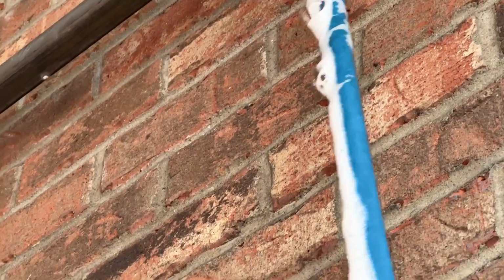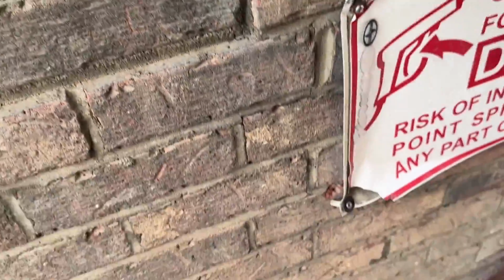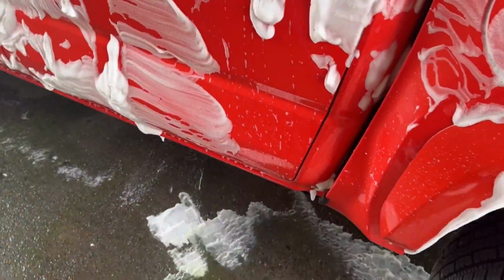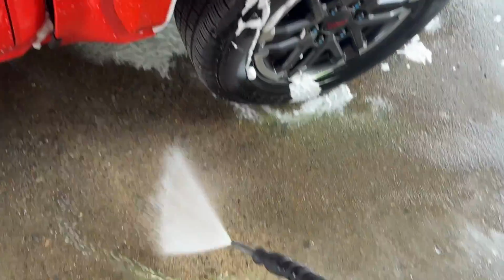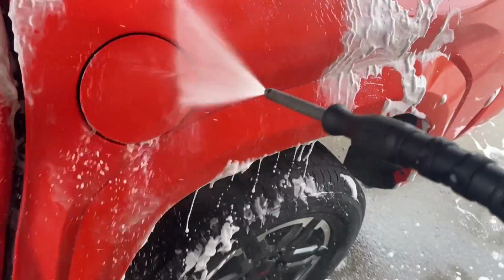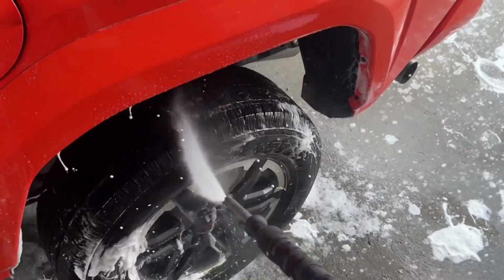Little leaky. High pressure soap. Pressure's okay, not bad. Maybe about 1,000. Could turn it up a little bit, but that would be nitpicking. So it's really not that bad at all.